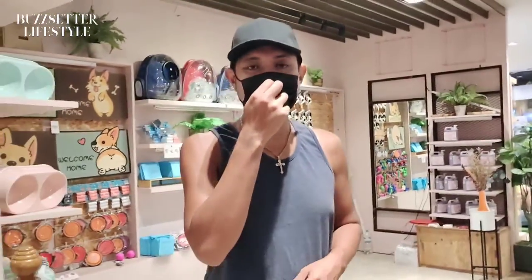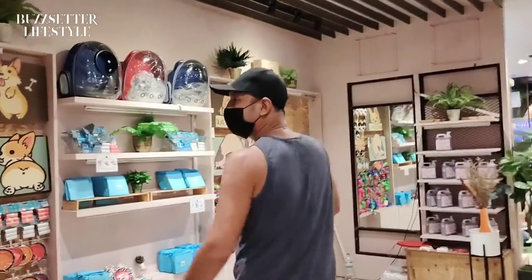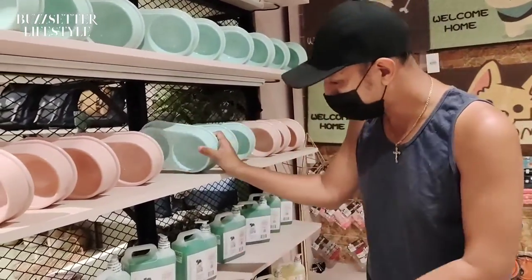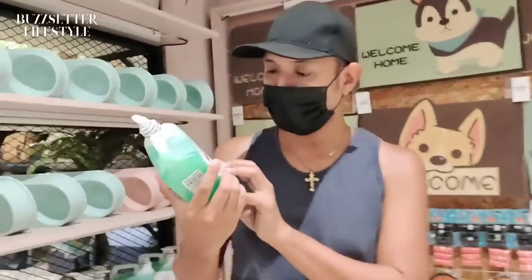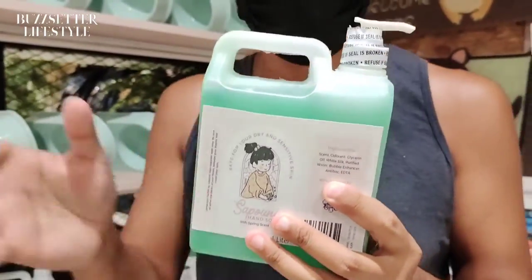Guys, next up, we're going to Petland. Because right now, if I haven't told you this before, one of my dogs is pregnant, so we have to get stuff for her. So currently we're here at Doggyland. And it's so cute. Check this out, guys. This is where you can have your dog eat and drink. It's really cute. Blue, pink, they also have this. And this is the most important thing, guys. If you're a new dog lover, you need this. This is actually called the hand soap. You can clean your hands, of course, when taking care of your dog and washing them as well.